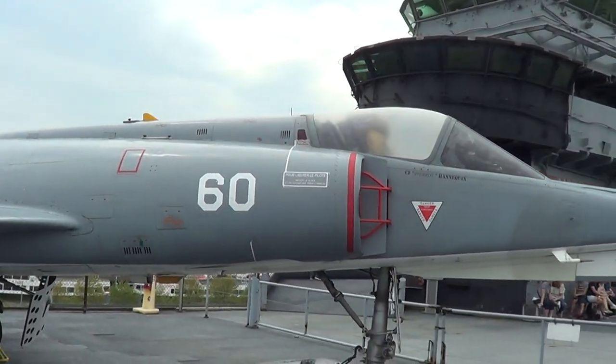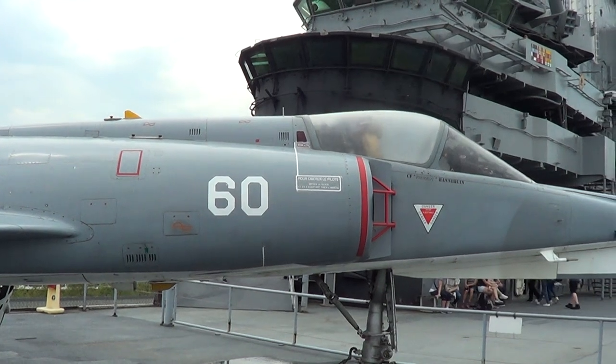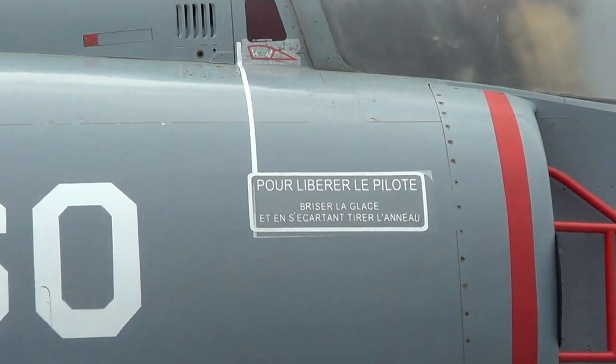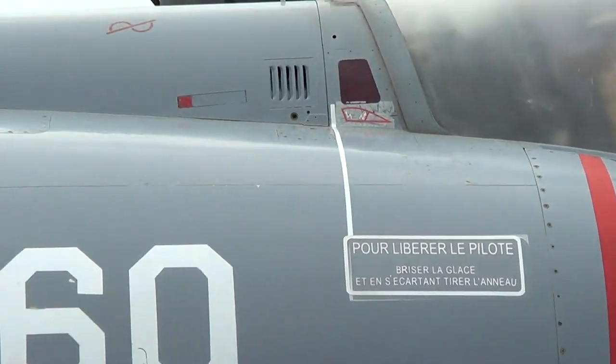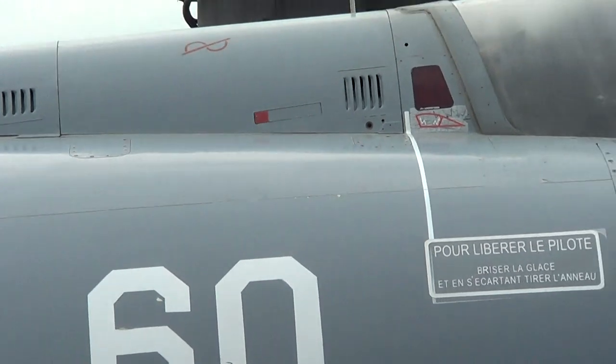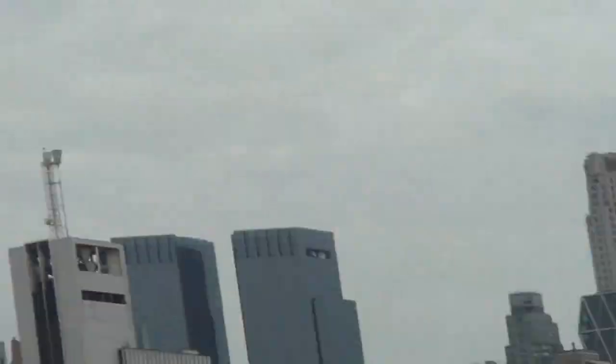Le pilot, to free the pilot. Apparently it's a button from outside in case a plane falls down, people try to help rescue the guy by pushing some certain button or whatever. But it seems like most of these planes have that kind of lever.